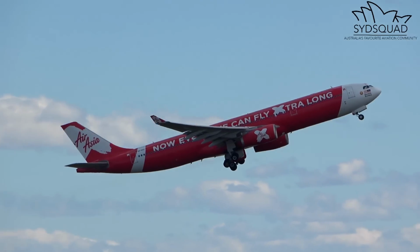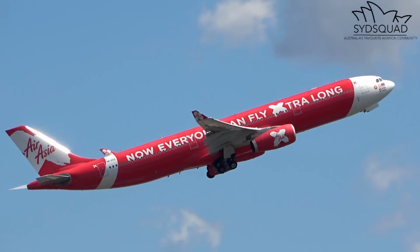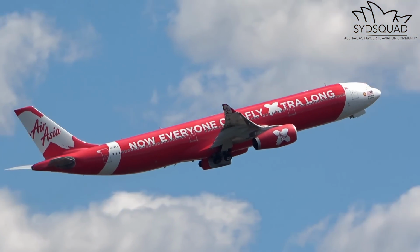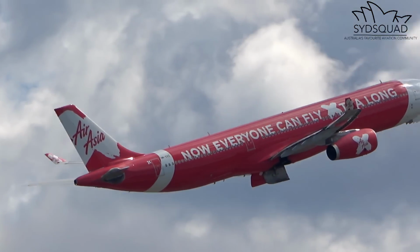Another airline that has been serving Sydney for quite some time now, AirAsia X out of Kuala Lumpur and up there in Malaysia. It's only recently just resumed passenger services here in Sydney. Always a real eye catcher in the sky.